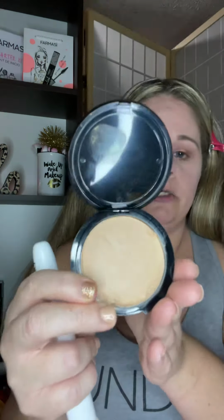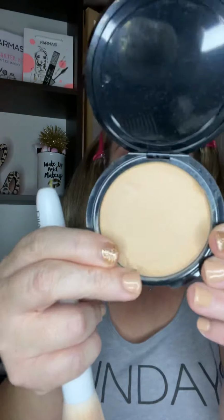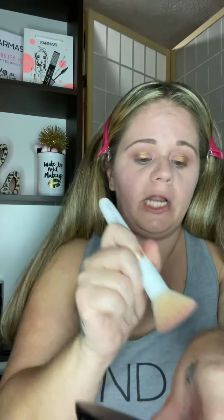Okay. What color is this? That's two. I don't want two. I want three. Not this one. Not this one. Not that. Here we go. This is my Pharmacy Flawless Touch Powder Cream in the color medium, or it's natural beige. It's 03. And I'm just going to come in with my Wet n Wild foundation brush. I like this brush. It just works really good for me and I don't have to clean it every day.